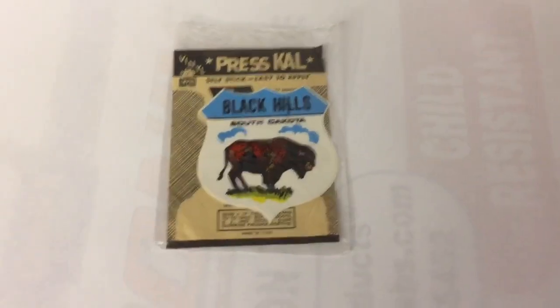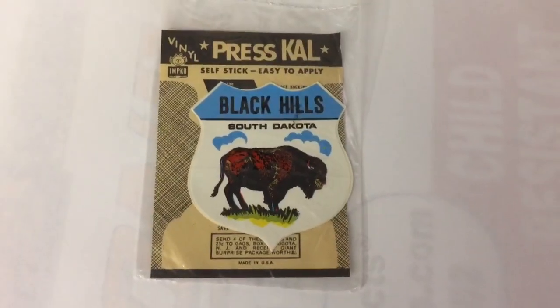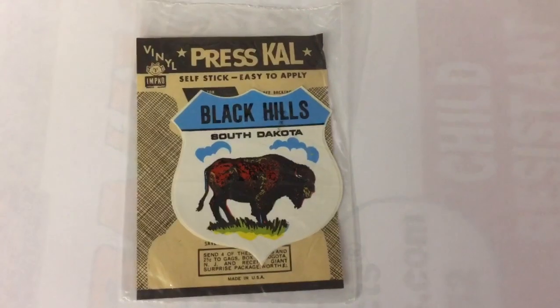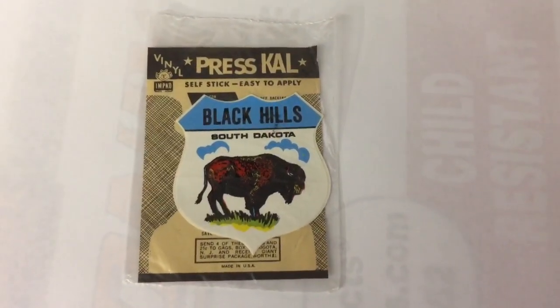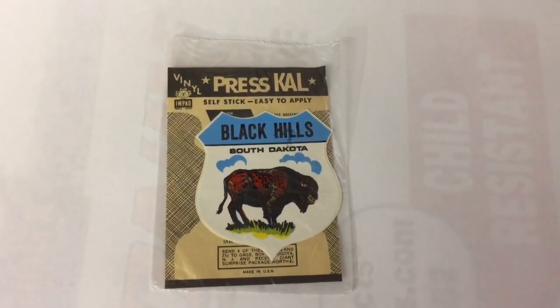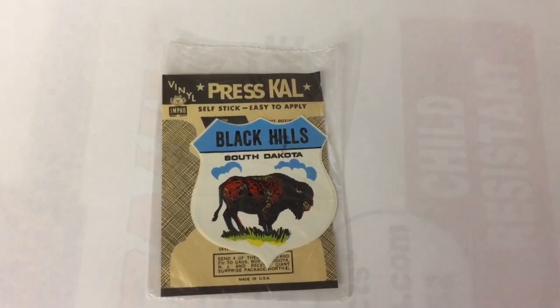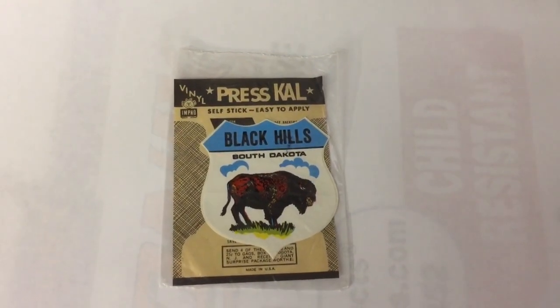Another one of my vintage decals, vacation decals for the back of your station wagon window. This is the sort of thing that sometimes I overlook because they're so common, but not everywhere. And this sold for $10. I picked this up along with a half dozen other ones. They were just 50 cents a piece.